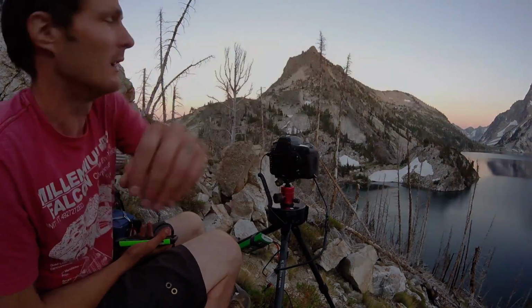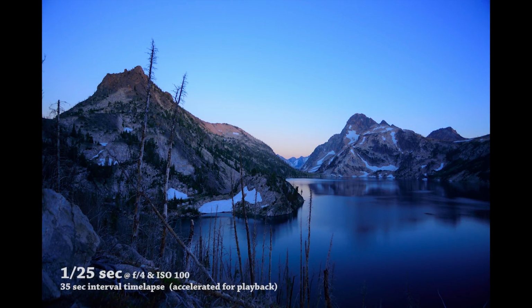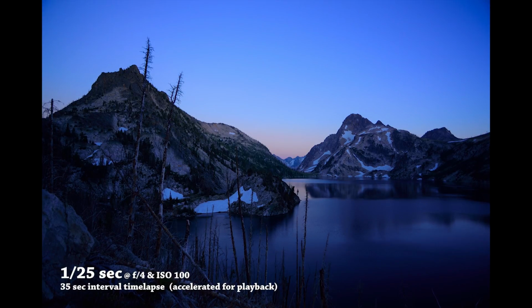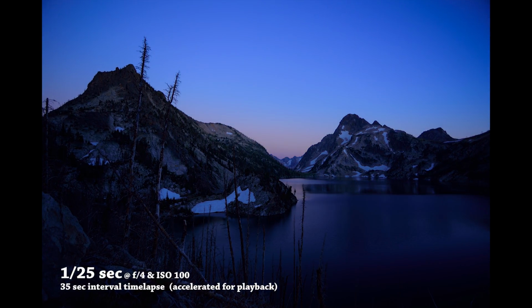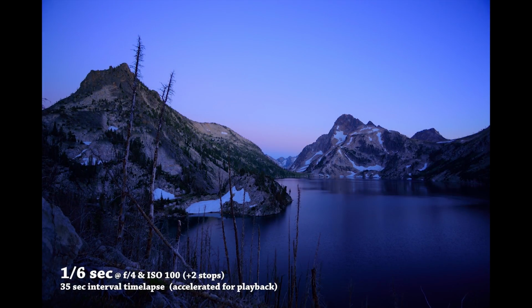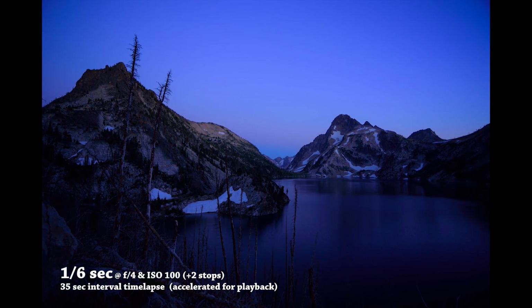And we'll see how it turns out. Alright, here we go. I'm going to play this back pretty fast, but not full speed, so we can see what's going on. Clearly, the 35-second intervals make the exposure get darker with each and every click, because this time-lapse started right after sunset, not before.